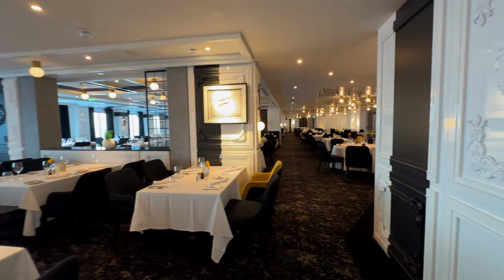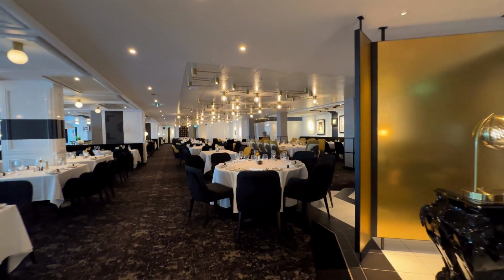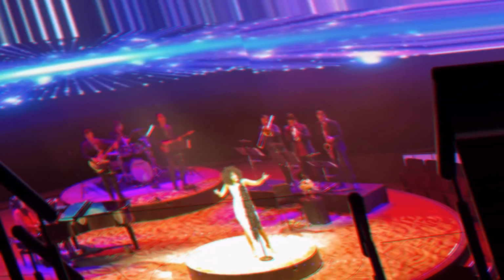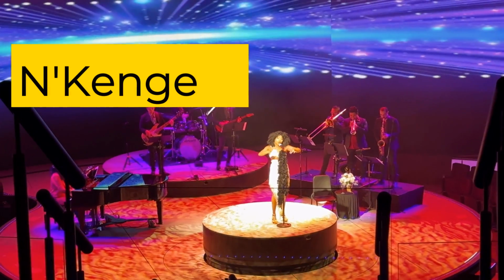There are 4 main dining rooms on board. Each one has a different emphasis, and you can preview the menus each day and request dining at whichever one you want in the evening. The performer that day was Nikenge, and she was amazing, absolutely phenomenal.